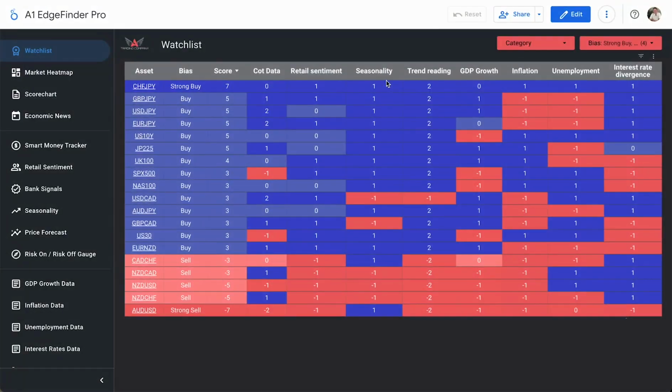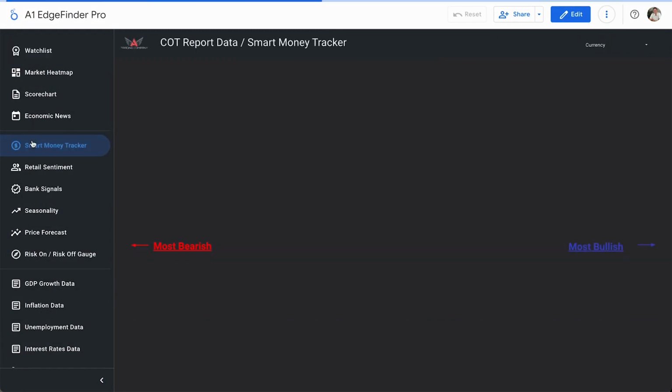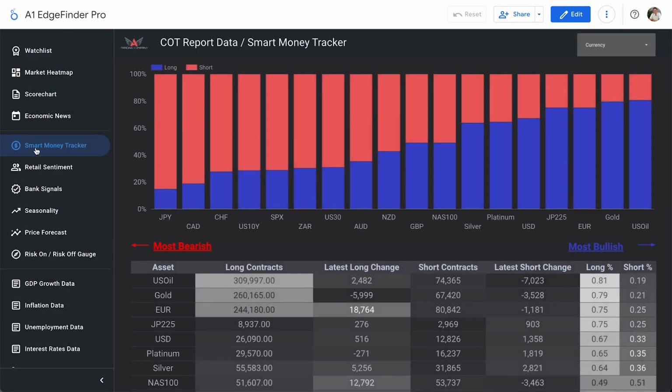Welcome back everybody to another top buy, top sell video here in the A1 EdgeFinder. We're of course going to look at more than just our top buy and our top sell. We're going to take a look at the smart money tracker as well as retail sentiment to get a good idea of where everybody stands here at the end of the week. Let's go ahead and check out the smart money tracker here.